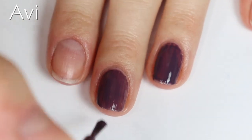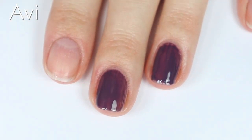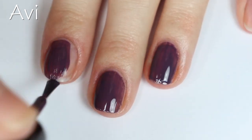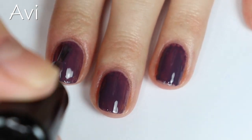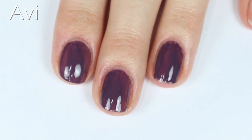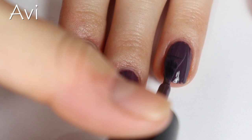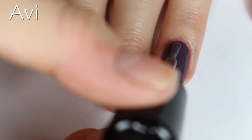And it has a really great formula. I mean, Zoya cream polishes are fantastic. And I just love that Zoya lasts a really long time on my nails. So it's kind of like having a gel manicure, but then you don't have to worry about the painstaking removal of gel, and it removes like regular nail polish. At least that's been my experience with Zoya. So there's the first coat. Here's the second coat of Avi, and 2 coats covers completely.